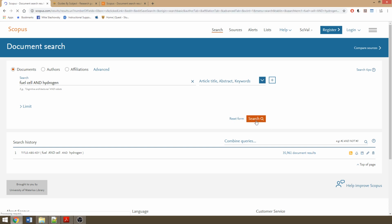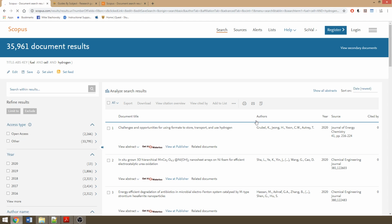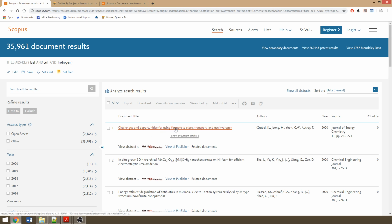And what it's going to come up with is a huge number of articles, and some of them are going to look a little weird. So let's look at how we can evaluate the prestige of a particular journal article. It says, well, hey, what are the challenges and opportunities for using formate to store, transport, and use hydrogen? So this is a very advanced chemical engineering topic.